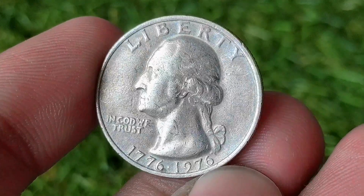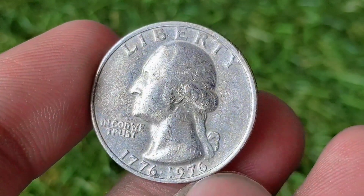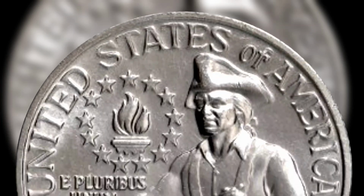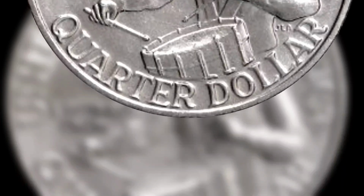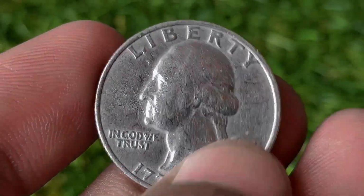Silver planchets will weigh more. Look for missing mint marks and any unusual surface features or die cracks. Silver planchets weigh around 5.75 grams, while clad quarters weigh about 5.67 grams. A small scale can make a big difference.